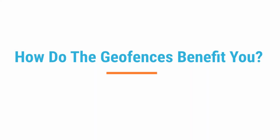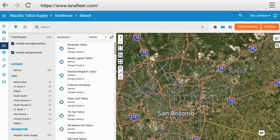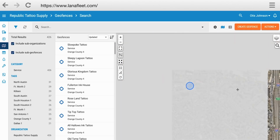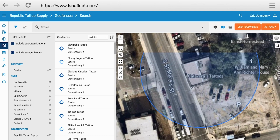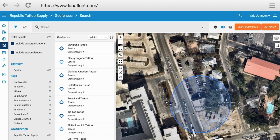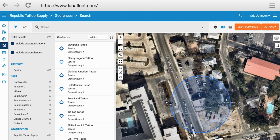How do the geofences benefit you? It is nice to be able to know that each one of my drivers is going to a specific location. So I can always check that, make sure that all the drivers are inside those geofences. It's fantastic. They do make it more efficient. I can get an idea of their schedule better.